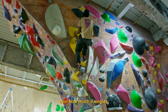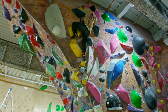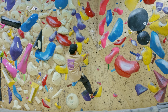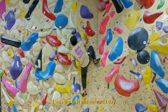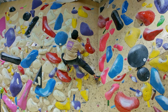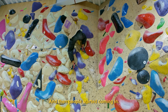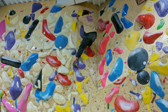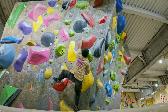This wall is really cool, how much it angles. This is me getting more comfortable in the gym. I was the first one here this day. I literally came right before they opened. I was just so excited. And then people started coming in. Some really, really good climbers started coming in, actually.